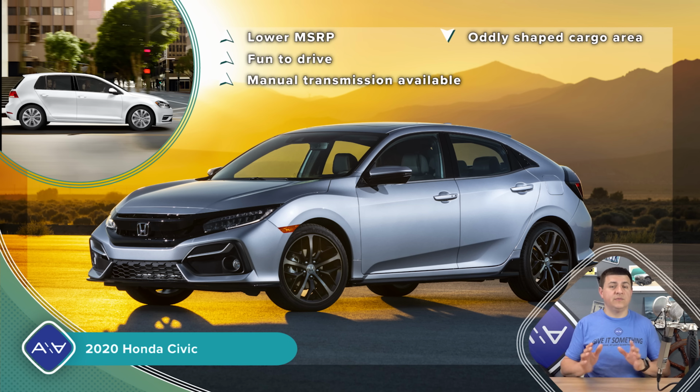So if you're looking for something that's really easy to park in urban environments, the Golf is going to be a lot more compact, a lot easier to stuff into a parallel parking spot. When it comes to performance, the Civic certainly has a leg up on the Volkswagen Golf, but you are going to get a continuously variable transmission, not a regular automatic transmission like we find available in the Golf.